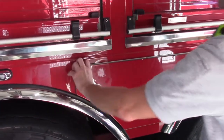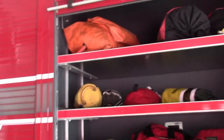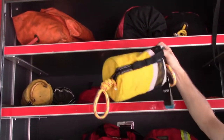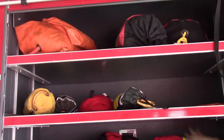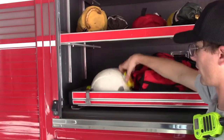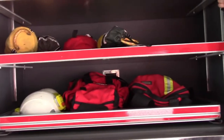So that's carried in there. Have some rope rescue equipment. These are Swiftwater throw bags right here. Some larger ropes for actual high angle rescue, as well as all the rope hardware, some hard hats for high angle stuff like that.